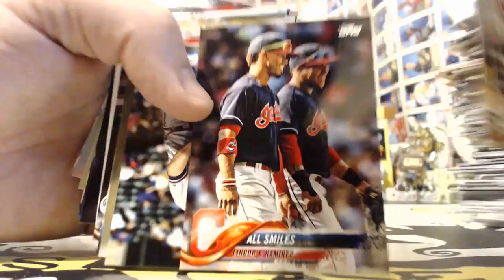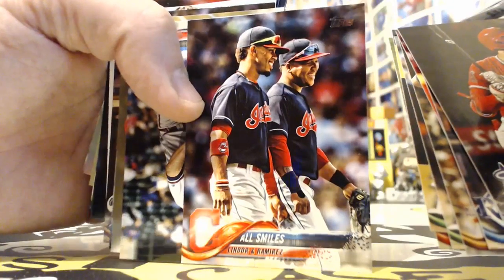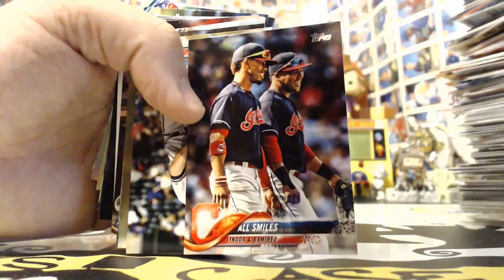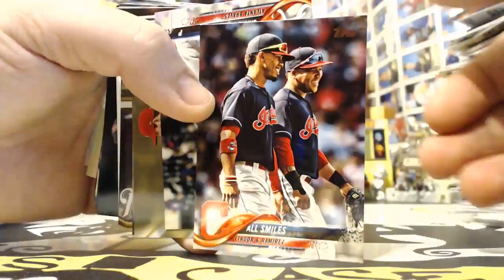That sucks that they're using that catchphrase, because they used that already, all smiles, on a couple of sets, I think. They could have thought of something new. Happy, happy, joy, joy, something.